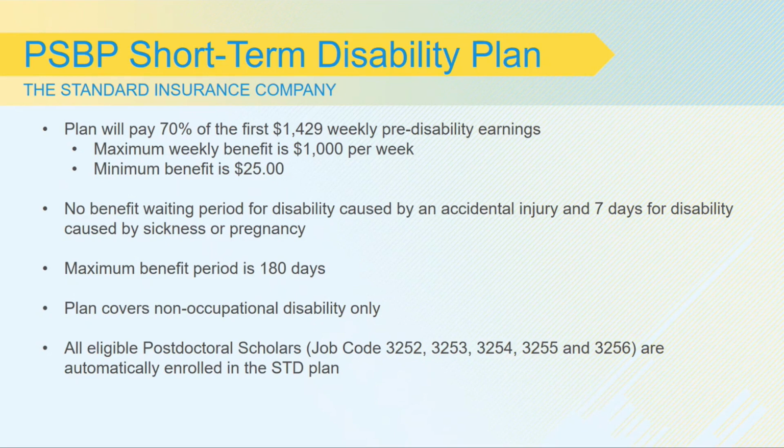Now, I do want to point out that on our website and your union that represents you, the United Auto Workers, they developed a very nice document that explains not only the short-term disability time off, but other types of paid time off by the university. Make sure you understand how all those work together.